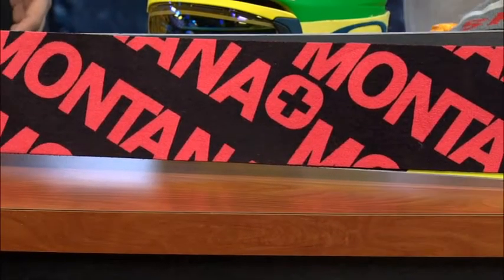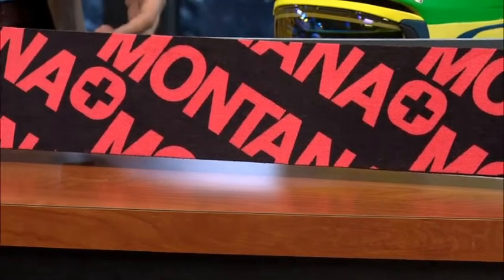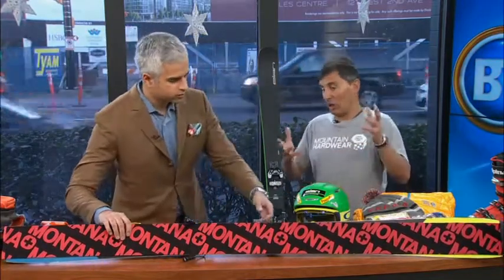Now, is this an expensive add-on for the ski? No. Getting into a backcountry ski is actually very similar to what you pay for an on-hill ski if you're going to Grouse or Whistler or wherever else you're skiing. Okay. And they can accommodate different things.